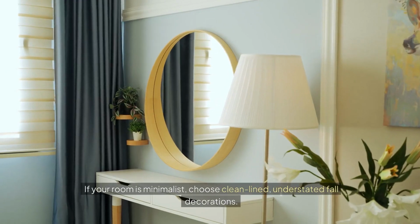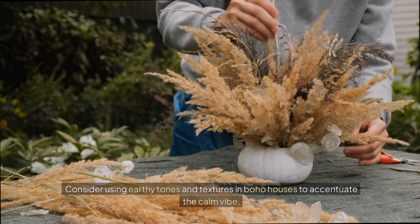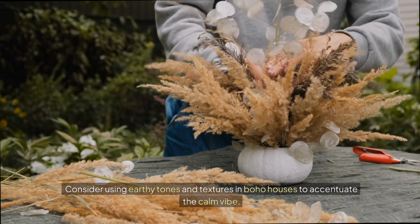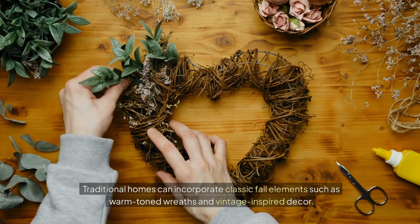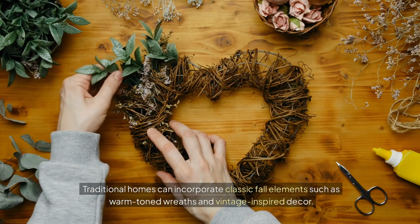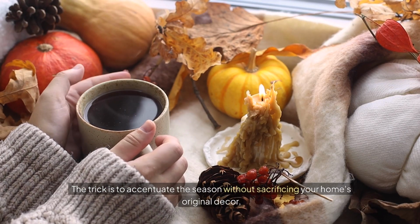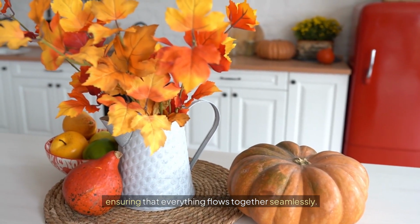If your room is minimalist, choose clean-lined, understated fall decorations. Consider using earthy tones and textures in boho houses to accentuate the calm vibe. Traditional homes can incorporate classic fall elements, such as warm-toned wreaths and vintage-inspired decor. The trick is to accentuate the season without sacrificing your home's original decor, ensuring that everything flows together seamlessly.